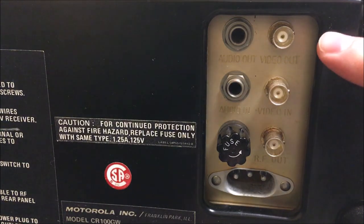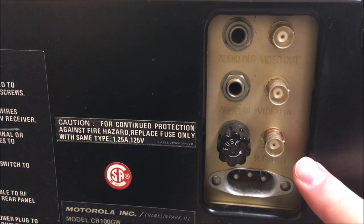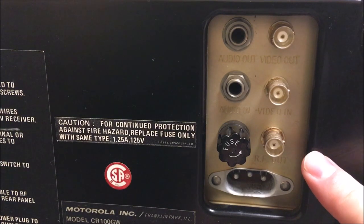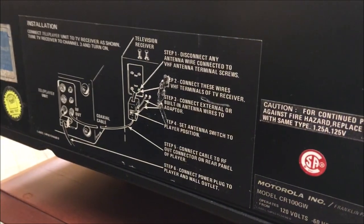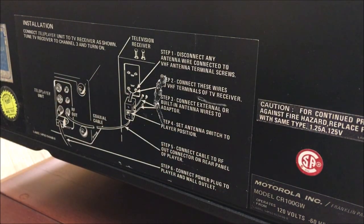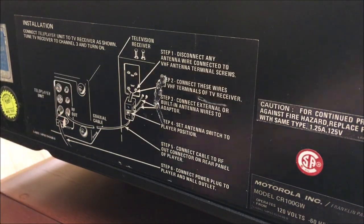And then we have video out and video in via BNC, as well as a BNC for the RF connector, radio frequency output. So the idea was to connect this to a television tuned to channel 3 or channel 4, and you connect a wire there, and then run that wire to the back of your television set. All of which is explained over here on this sticker telling you how to connect to the unit. It actually says right here, channel 3, and turn it on.